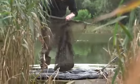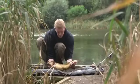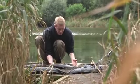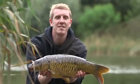This proves the effectiveness of using stick mixes. A mirror of about 9 to 10 pound, caught 20 minutes after casting out using a stick. Not the biggest fish in the world, but when they look as pretty as this, it doesn't matter.